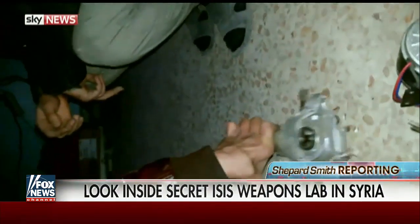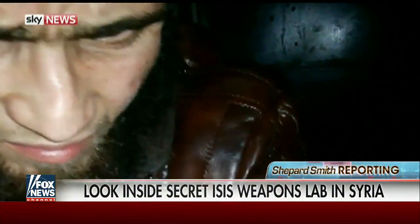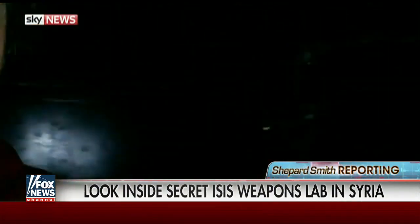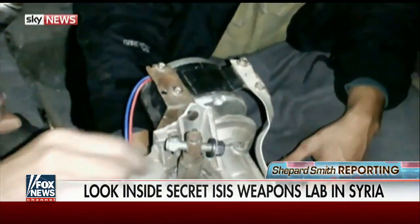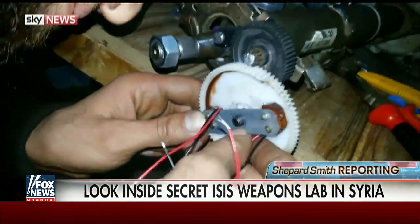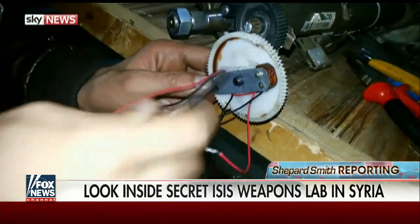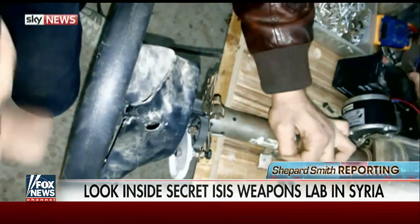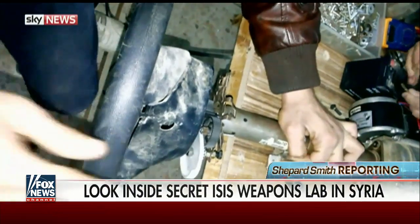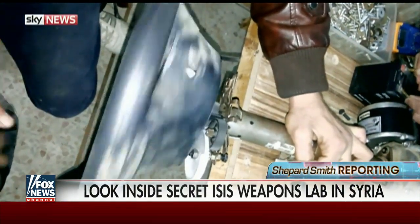Some of the trainers and designers make no effort to disguise themselves. This man, one of the most hands-on, is Turkish. But Sky News has identified men from Syria, Tunisia, Egypt, Pakistan, Sudan and Somalia, undergoing training to take abroad. In countries where suicide bombers are scarce, remote-controlled bombs are an ideal weapon.